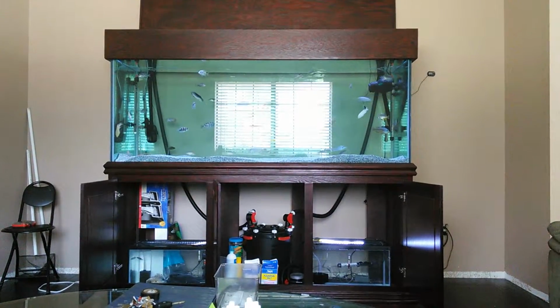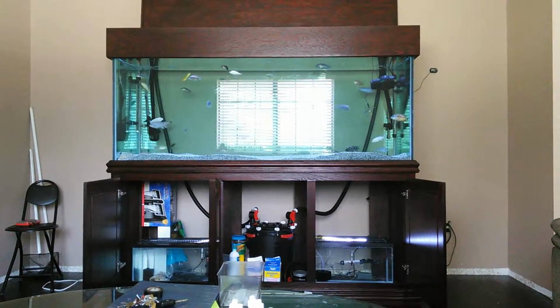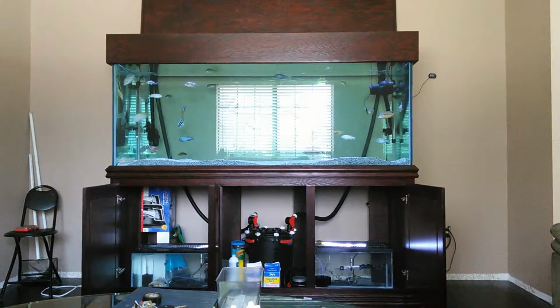As you can tell, I have my fish tank stand open. As you can see, I have two tanks at the bottom. I'll get to that in a minute, but let me give you a little update on my tank.